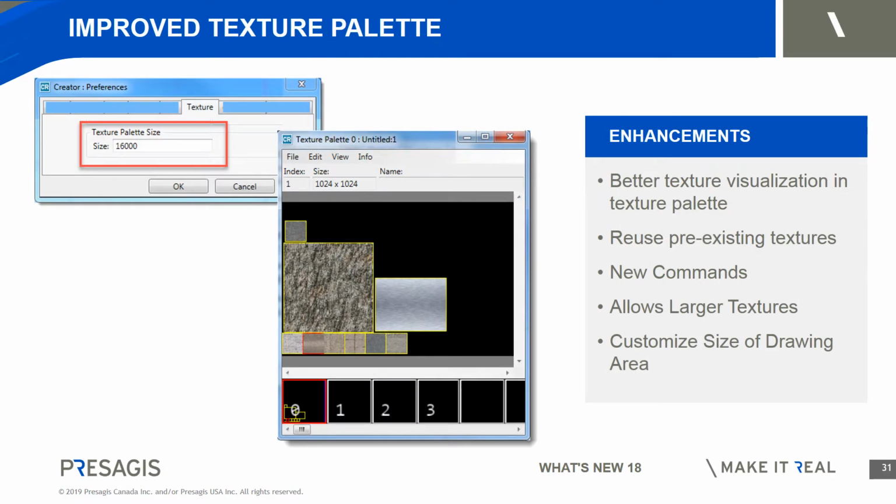One of the benefits of the improved texture palette is the ability to enhance and reuse pre-existing textures with subtextures. In addition, the texture palette includes new commands to more easily copy-paste subtextures between two different textures. Also, the new palette allows you to customize the maximum size of the drawing area, which also lets you visualize larger textures in the palette.